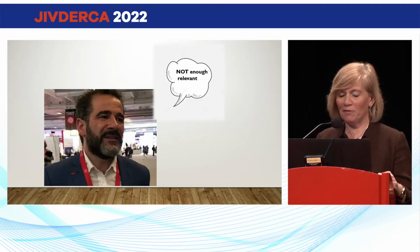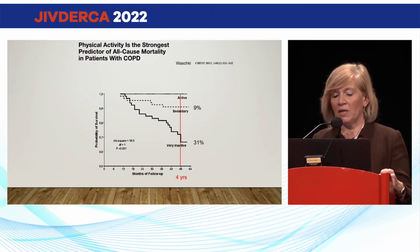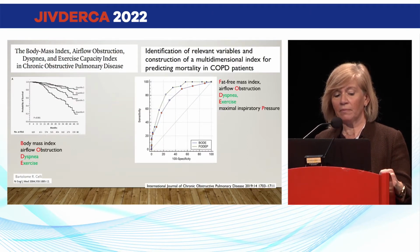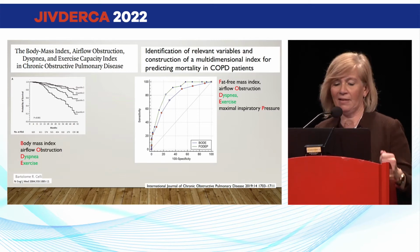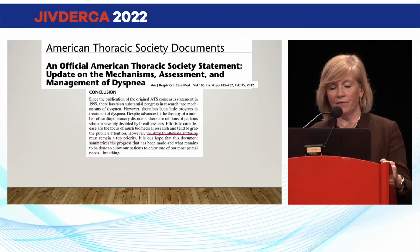So perhaps for Jesus not enough relevant. I think yes, it's relevant, because we know that the activity and the exercise is very important, and actually it may impact on the mortality of COPD patients. And we know also that dyspnea and exercise in terms of the 6-minute walking test, so the walking distance, may impact the mortality, either if used in the BODE index or in the new one, the FODEP index. So I think really very important.